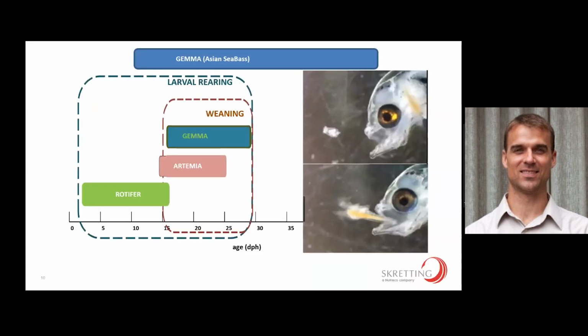This is an example from a Barramundi, Asian sea bass, of what a sample weaning period looks like. This would be when you would be using the Gemma Wean from about 16 days post-hatch until the animal is fully weaned, somewhere around day 28 or so. And there's probably a little wiggle room in there.